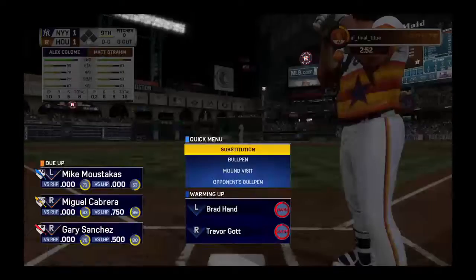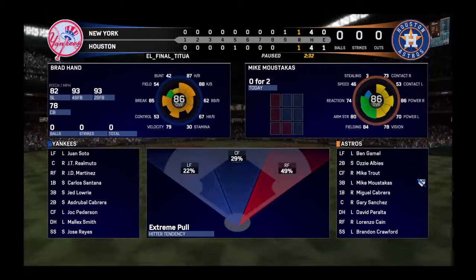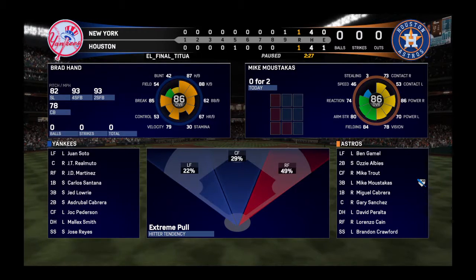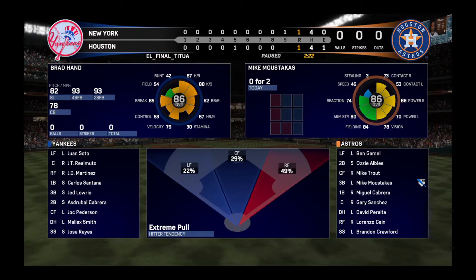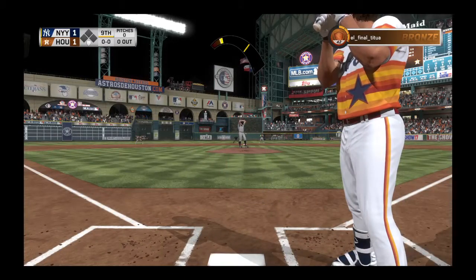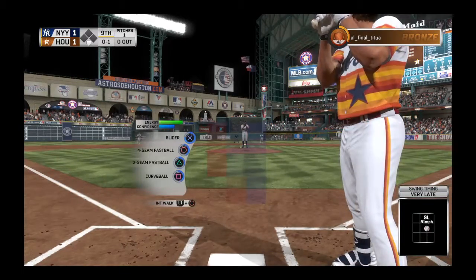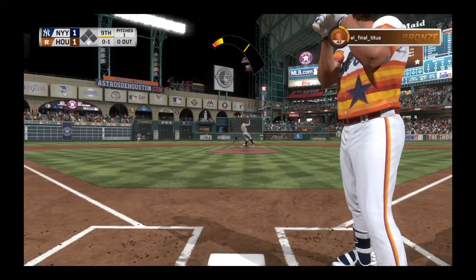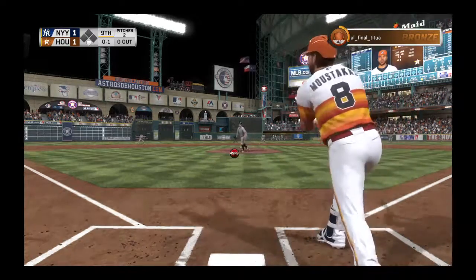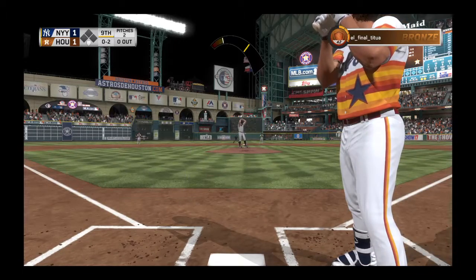The third baseman Mike Moustakas now. 0 for 2 with a walk for him so far. Brad Hand. Number 8. Swing and a miss that time. It's 0-1. Well, he got away with one right there. He hung a slider to this guy in the middle of the order and got away with it. You're feeling good about yourself right now. Oh, that's one he's going to want back right there.